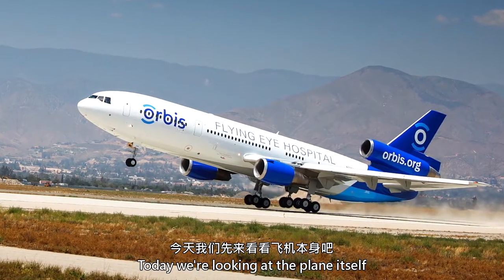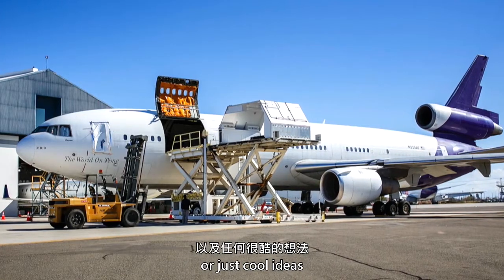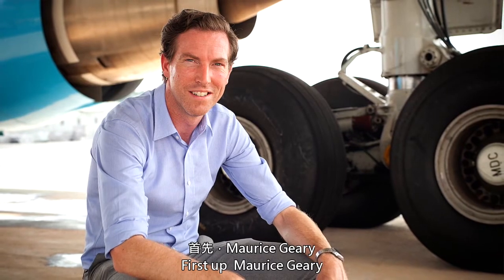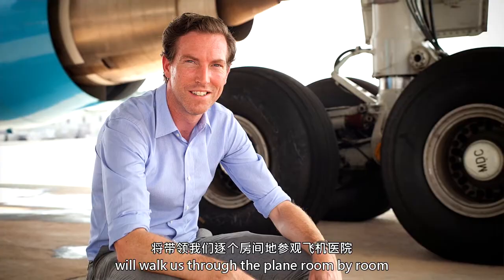Today, we're looking at the plane itself. If you're into aviation, technology, or just cool ideas, you're in the right place. First up, Maurice Geary, the director of the Flying Eye Hospital, will talk us through the plane room by room.